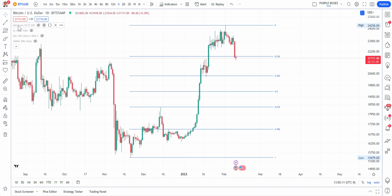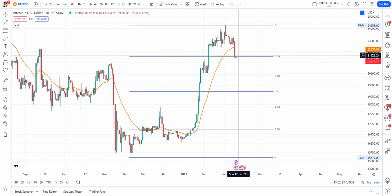On top of that, if you go and use the 21 EMA, this is the 21-day exponential moving average on the daily chart, we couldn't hold it. That's not good. I mean, if you bought Bitcoin all the way down here, you're still in profits. And this right here, losing this line, having two consecutive candles and a bearish engulfing candle. This is a good moment.